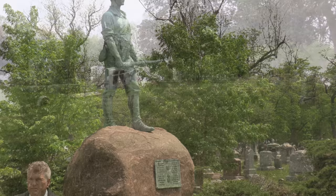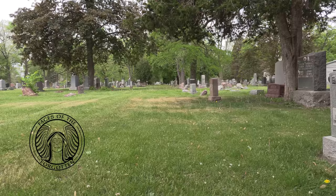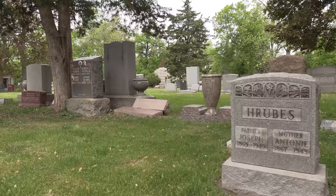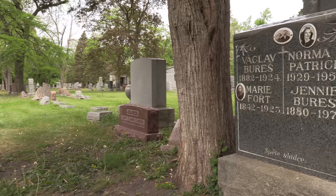Make our way towards the Eastland Disaster Memorial, which is where most of the victims are buried. And as we make our way there, we can walk and look at some of the other graves here at Bohemian National Cemetery, many of which have pictures. And as we go, I'll tell you the story about what happened.